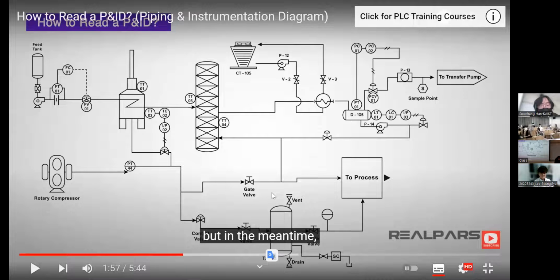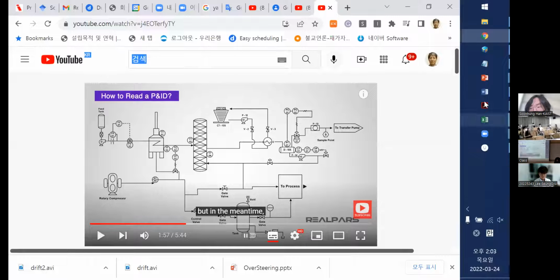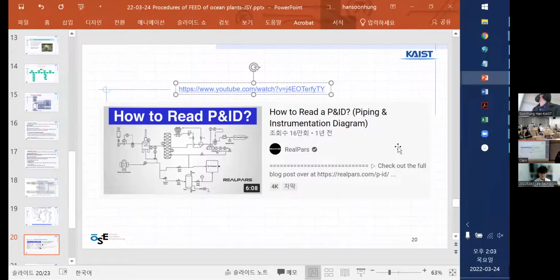But in the meantime, I'm not going to put all of the video. You can look it up after if you want. But that's basically how a P&ID works for the procurement team.